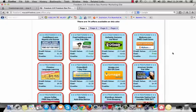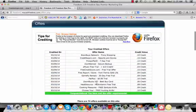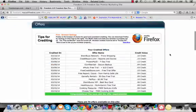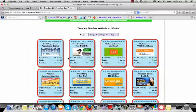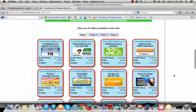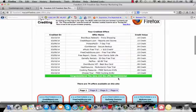What's going to happen is when you go through and complete this site, and as you can see, it took me several offers. I did about 3 extra offers. You can see my credit here is 1.15. You only need the 1 full credit to meet the offer requirement. So as you go through and complete your offers, you're just going to look at the credit value of each offer and add those up as you go along, and you are going to complete enough offers to get the offer requirements met.